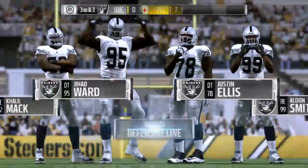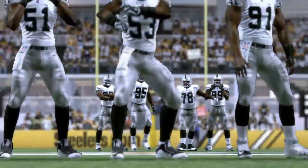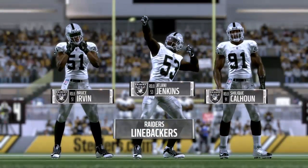And we take a look now at the defense for the Raiders. Bruce Irvin is an emotional, passionate player who lives to rush the quarterback.